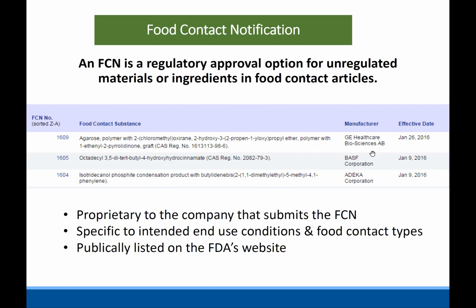And then also you use that particular substance intended to the end-use conditions and food contact types that are specified in that particular FCN. So for example, if we click FCN number 1605, it deals with the substance octadecyl 3,5-di-tert-butyl-4-hydroxyhydrocinnamate, which has the CAS number 2082-79-3. And this particular substance has its own specific limitation and also intended use under FCN 1605. And you have to use this particular substance according to the limitations and specifications that are indicated in FCN 1605.